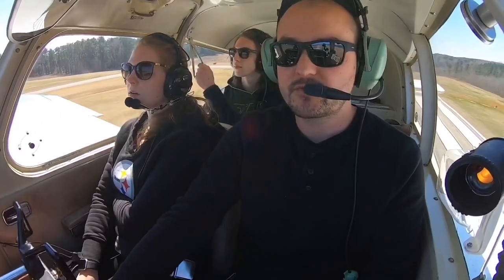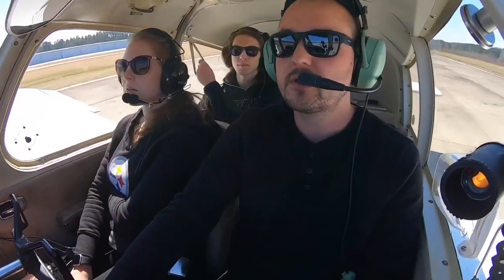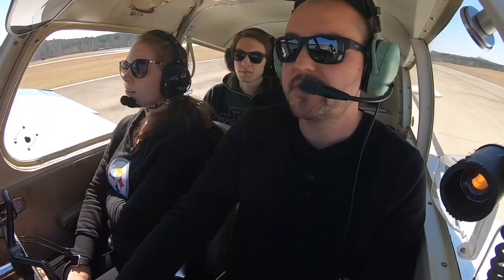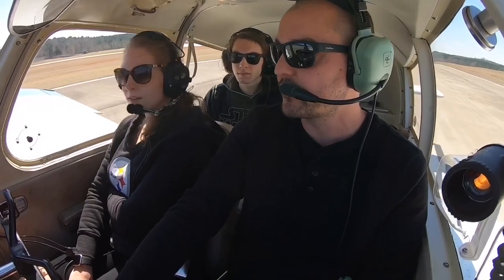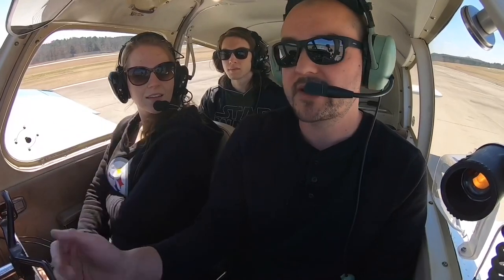Now we just throttle down to idle, and then roll out. Hold it off, and there we go. For all that wind and choppiness, that was actually a pretty smooth final approach there on final, wasn't it? Yeah. It makes a big difference when the wind's coming right down the runway, it really does.